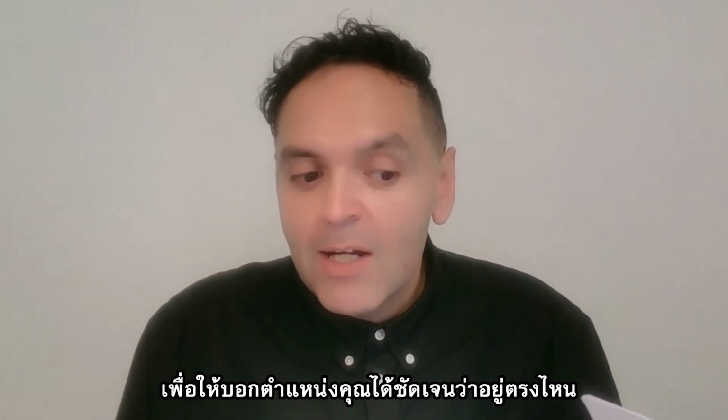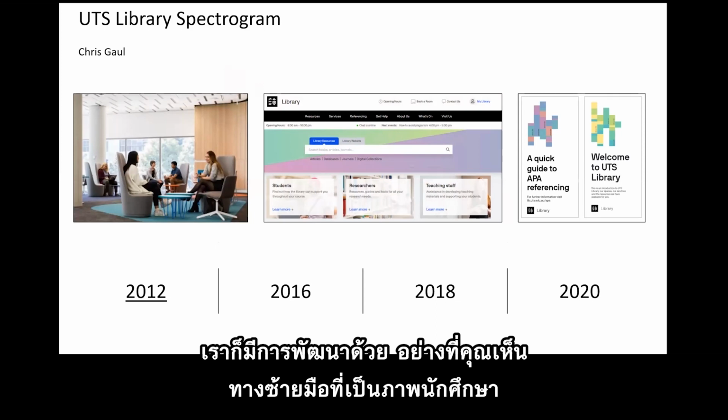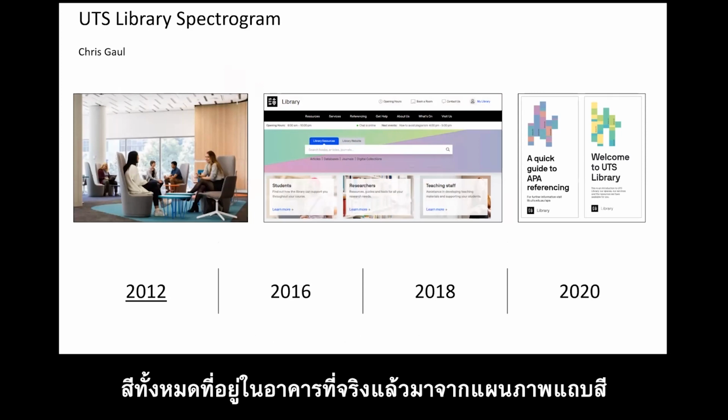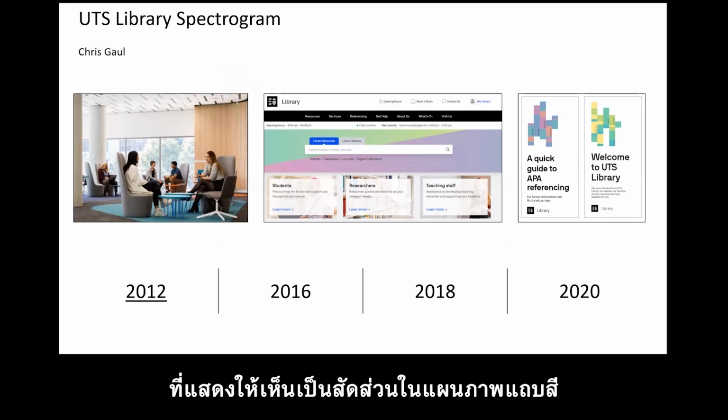In moving to the new building, we evolved that. And what you can see on the left is an image of students. All the colors in this new building actually come from the spectrogram. So all of the floors have a different coloring, all parts of the colors, and they're all in the proportion of the spectrogram.